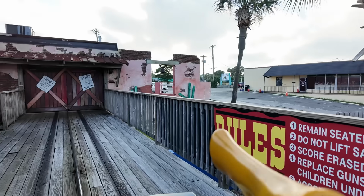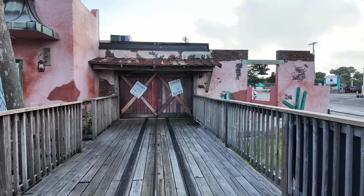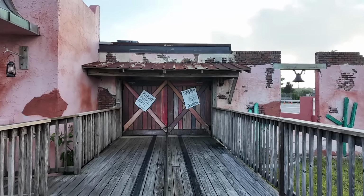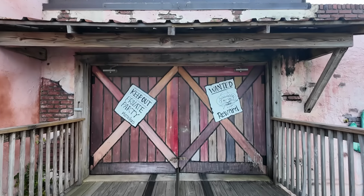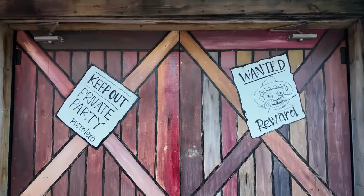Great going, amigos. You found the gold and the pistoleros. Please put the guns back in the holsters and wait till the car stops before you lift the safety bar. Thanks for being great deputies.